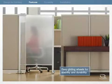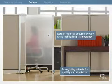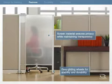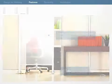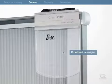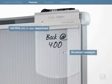The translucent polycarbonate screen won't block natural light and will let you get a glimpse of what's going on outside of your cubicle as others see how busy you are inside. Broadcast messages with the dry erase message board with built-in marker tray. The customizable nameplate identifies you or your department.